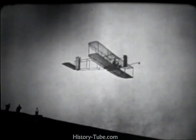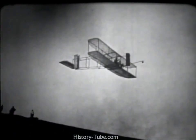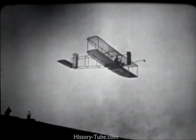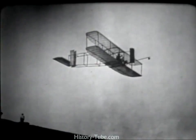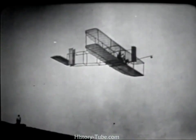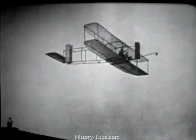In October of 1911, Orville Wright went back to Kitty Hawk to conduct some tests in gliding under the very favorable conditions that prevail there. He was anxious particularly to develop some kind of an automatic stabilizer. In fact, he'd been working on that since 1907.